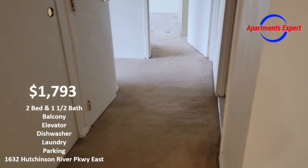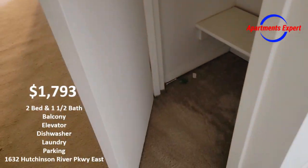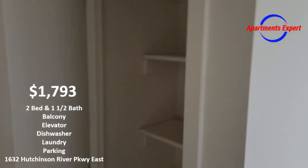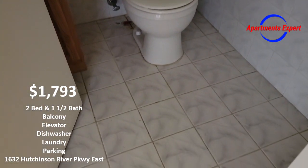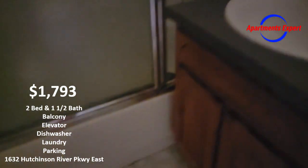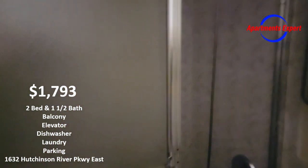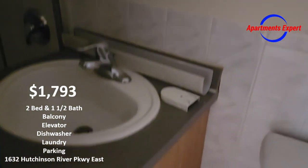Now we're heading down the hallway to the 2 bedrooms, and we're going to pass by another closet. This would be beautiful as a linen closet. You got a lot of shelf space there, because it's right across from this bathroom, that the light is burned out today, unfortunately. Sliding glass doors always make a bathroom nicer than shower curtains.